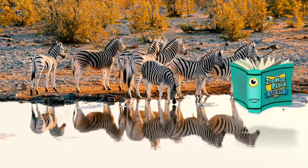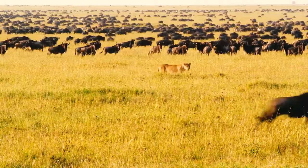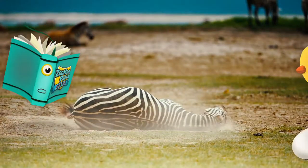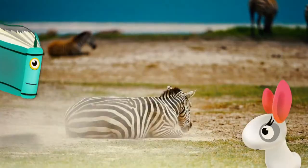The black and white pattern helps keep the zebra herd safe and cool. All those stripes make it hard for predators to pick out one zebra from the whole group. Pesky flies also have a hard time seeing the pattern, so they can't bother the zebras.